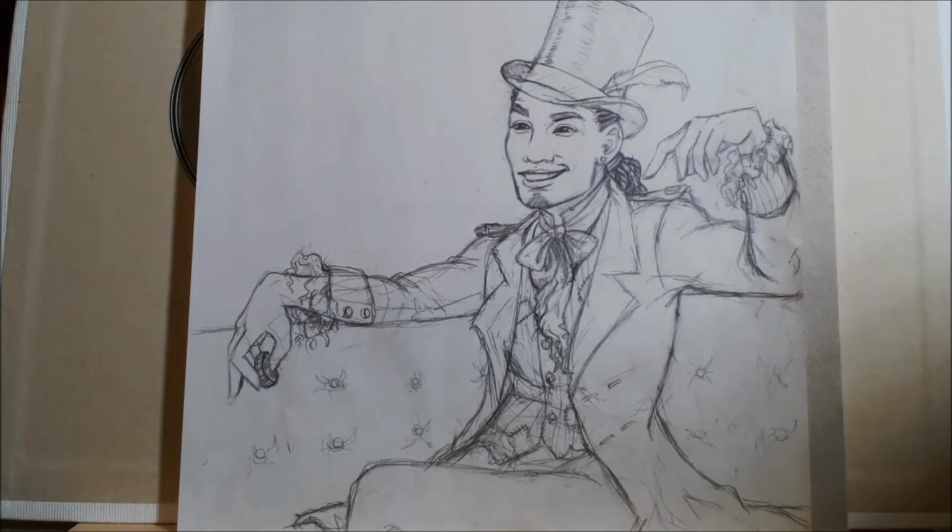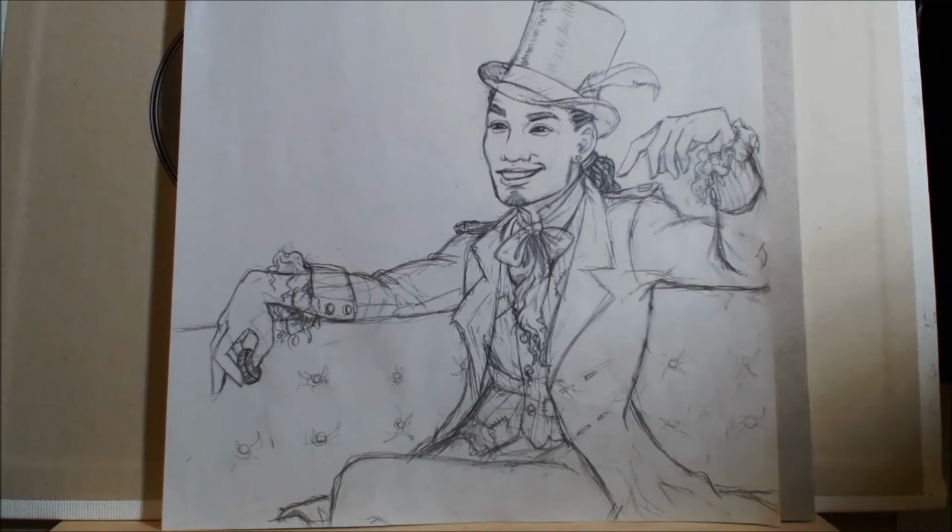Okay, and here's my absolute favorite drawing of last year, and this is a simple pencil sketch of Marquis de Carabas from Neil Gaiman's Neverwhere. He is my favorite character from Neverwhere, and I hadn't ever drawn him before, so this is my very first try, and I really like how it turned out. I think it captured his personality.